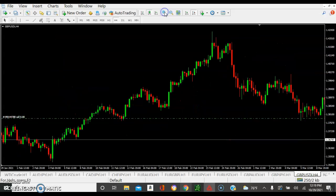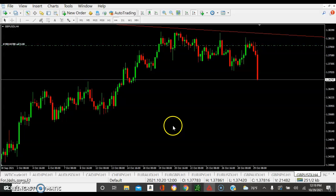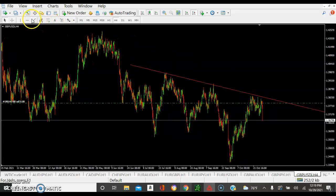Zoom in on this thing. We also got a trend line break on this as well. Ran a trend line here. There's also a trend line break, so that came to be. So right now, things looking pretty good.